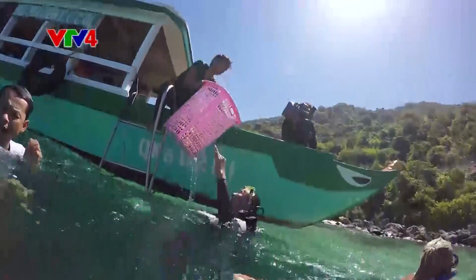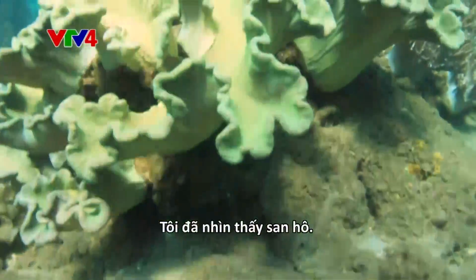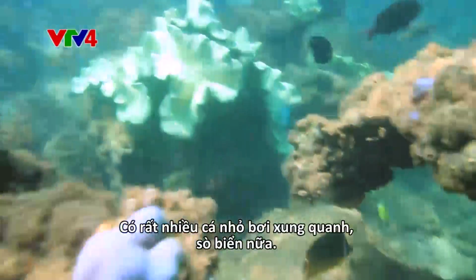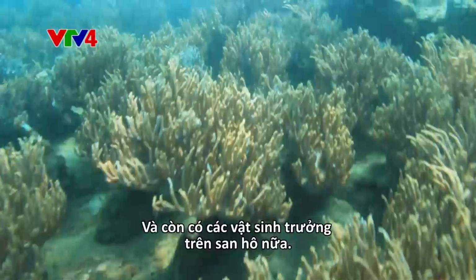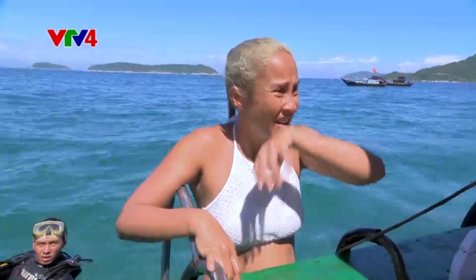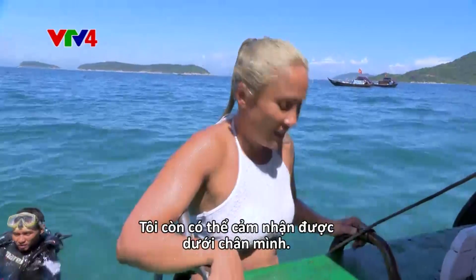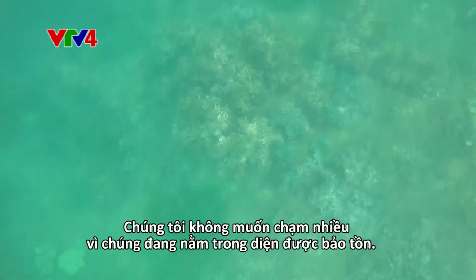You see the coral? A lot of fish around, small fishes, and a lot of sea stars, and I don't know what it's called, but the things that grow on the corals. A lot of life going on there, but I think we're a bit too close to them. I could feel them on my feet sometimes, so we didn't want to disturb them too much because they're protected. So it's just best to leave them alone.